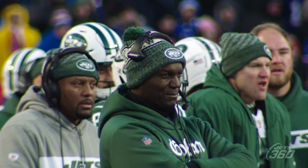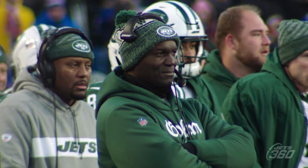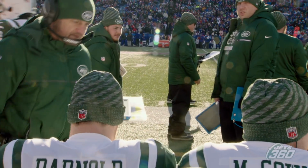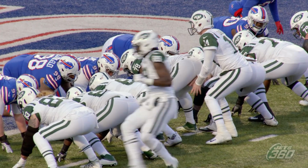But with it being 4th and 1, you evaluate the entire situation and you say, this is our best chance to win the game, regardless if it's in regulation or overtime. And that's exactly why Todd Bowles made this decision. Great play design by Jeremy Bates. This play design was specifically called against the 6-2 goal line defense.